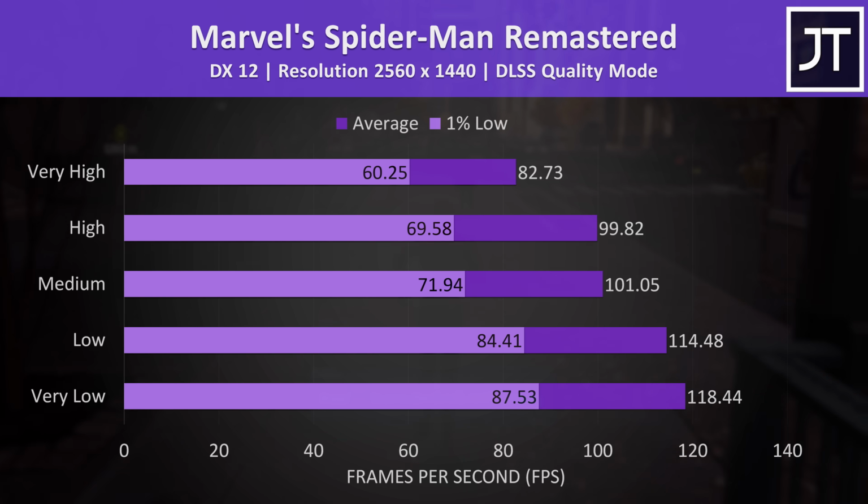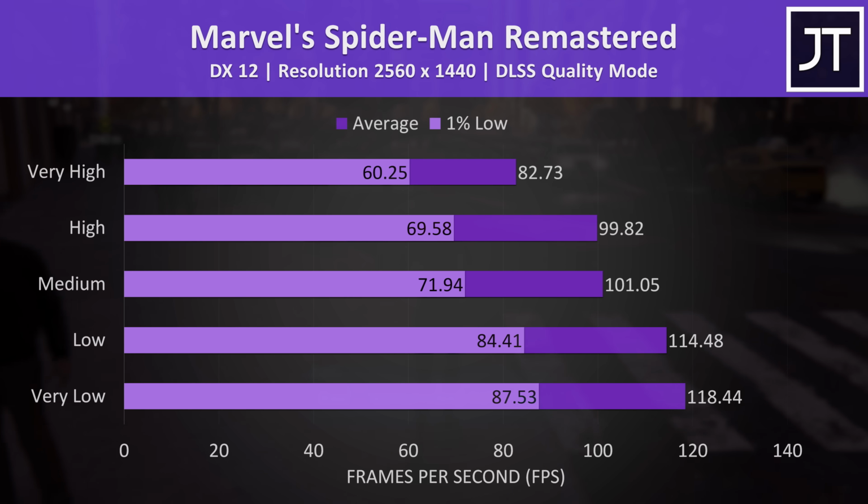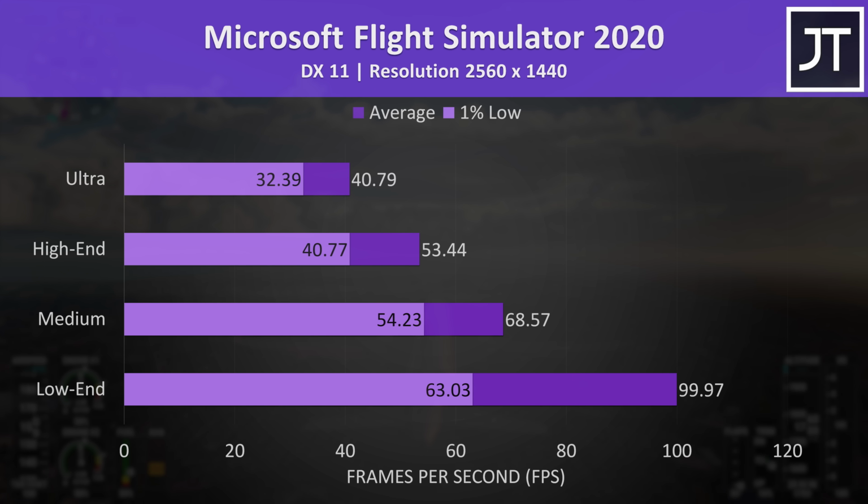Marvel's Spider-Man Remastered was still running fine at max settings, at least with DLSS set to quality mode. Lowering just one setting preset to high was able to boost average FPS up to 100, which is definitely enough to play this game well. Microsoft Flight Simulator, on the other hand, needed medium settings to run above 60 FPS, but I don't think this game needs a super high frame rate to play, so high settings should be fine.